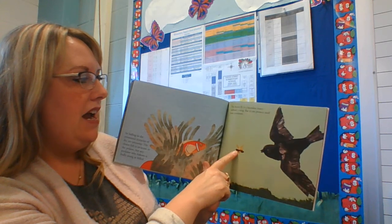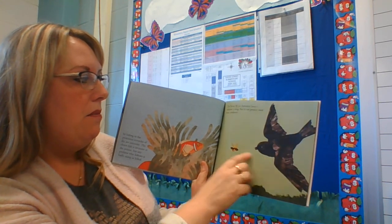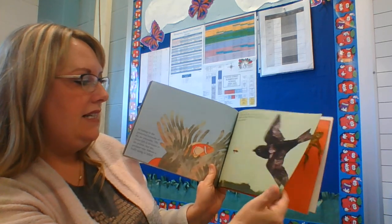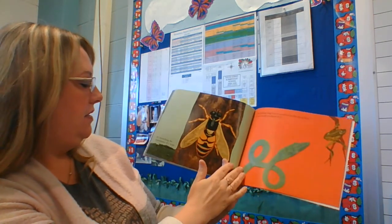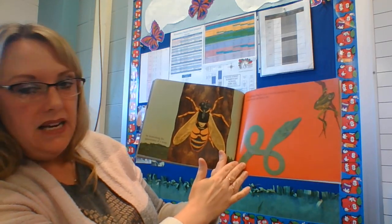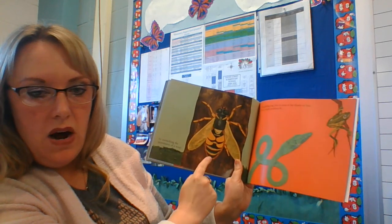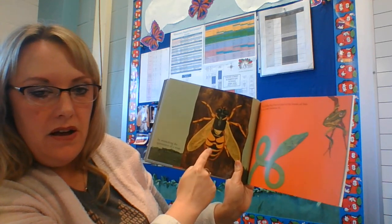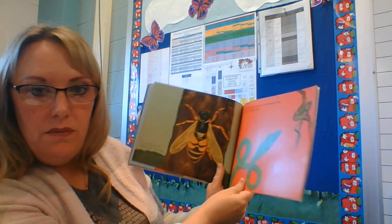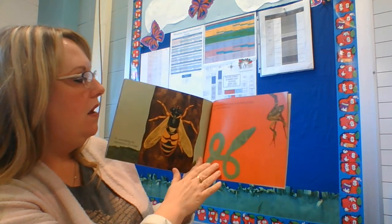The hoverfly is a harmless insect without a sting, but it can protect itself from predators by mimicking the appearance of a wasp. That means it makes it look like a wasp. So those other animals are going to be afraid to eat it because wasps can sting, can't they?